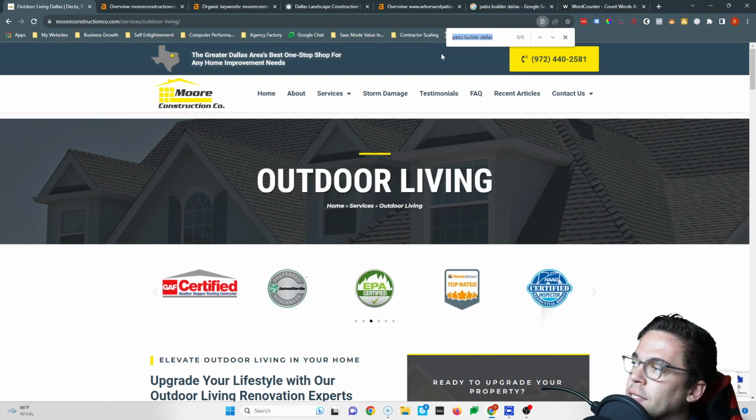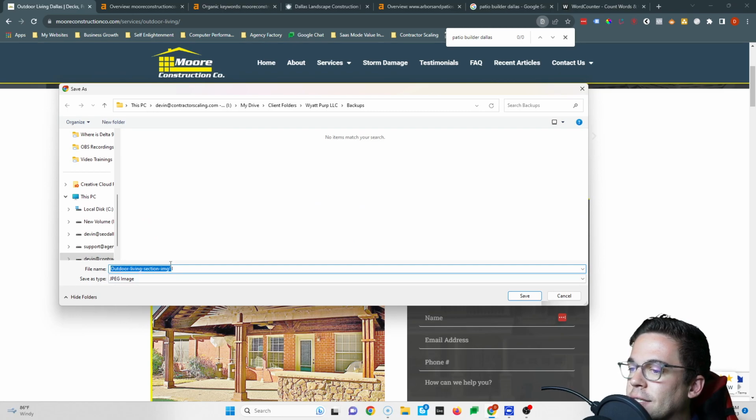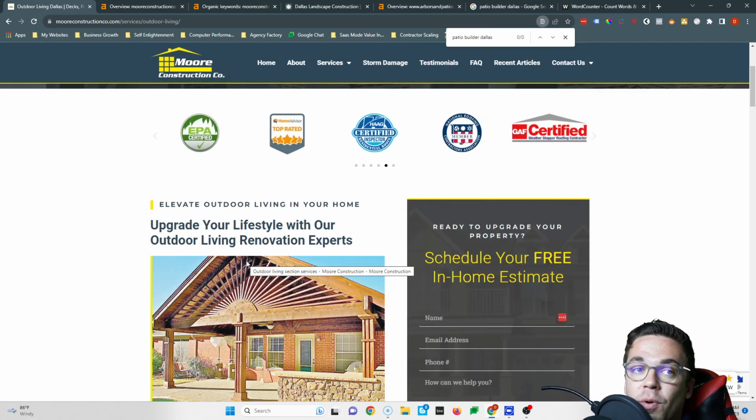One other thing too is that you can take this keyword and you can save your images as it. So for example, this one right here, if I save this image, I can see it says outdoor living section image 1, but you could save that as Patio Builder Dallas and it will also help you rank for that keyword. So that's my first tip for you regarding content.